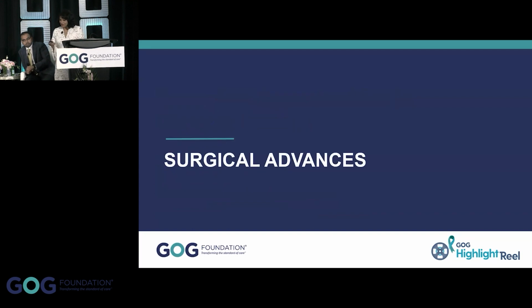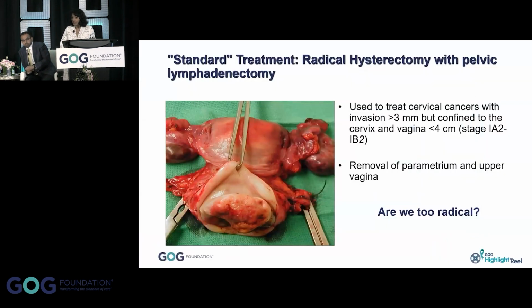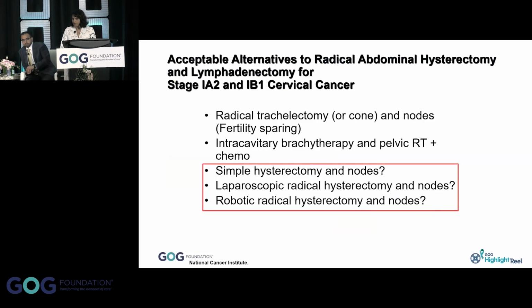So I will start with surgical advances. We all have been taught that the standard treatment for 1A2 to 1B1 cervical cancer is a radical hysterectomy with pelvic lymphadenectomy. But are we too radical? So acceptable alternatives to radical hysterectomy that I'm going to be talking to you about today will be simple hysterectomy with nodes or minimally invasive approaches.